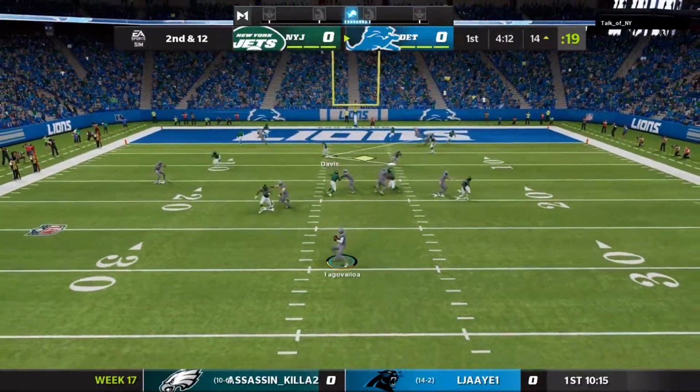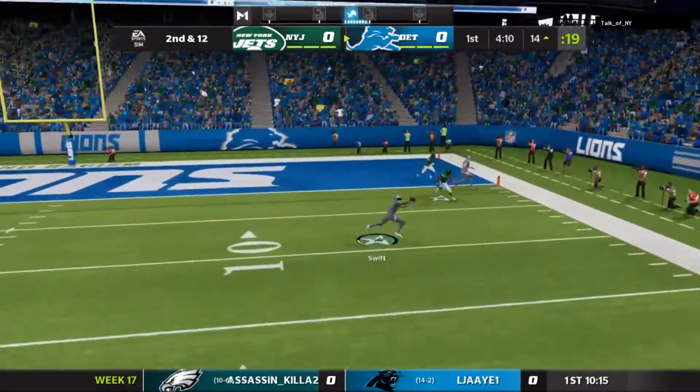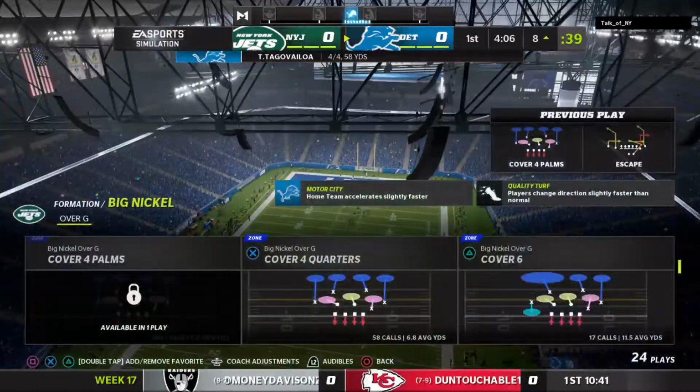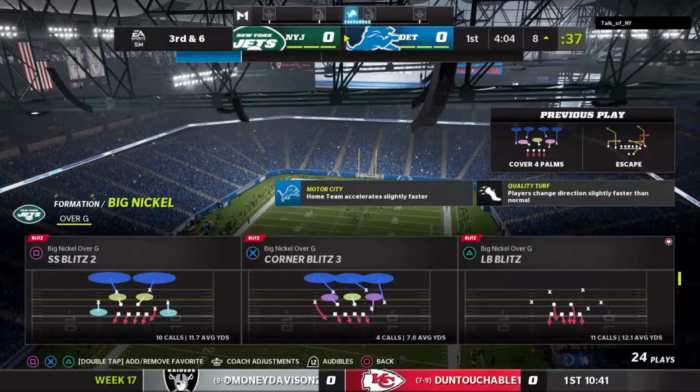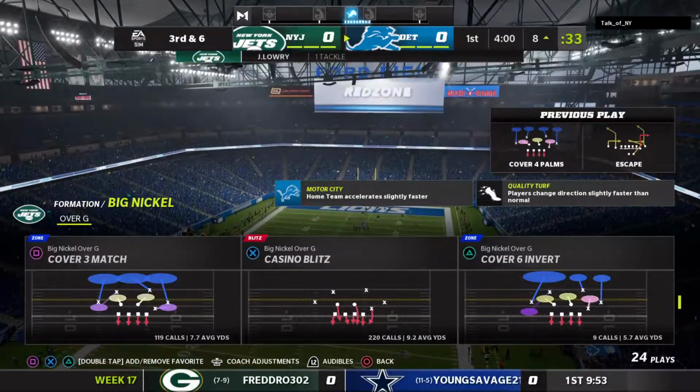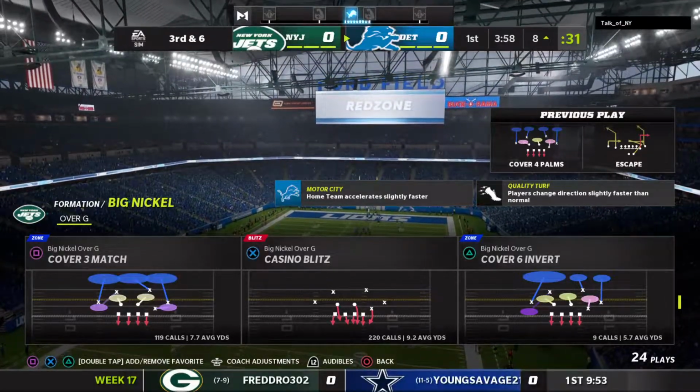Tagovailoa working out of the gun. And he's got his man in stride, complete. And he's able to work it here to the 8-yard line. Call it a gain of 6 on the play. And that'll lead here to a 3rd down.